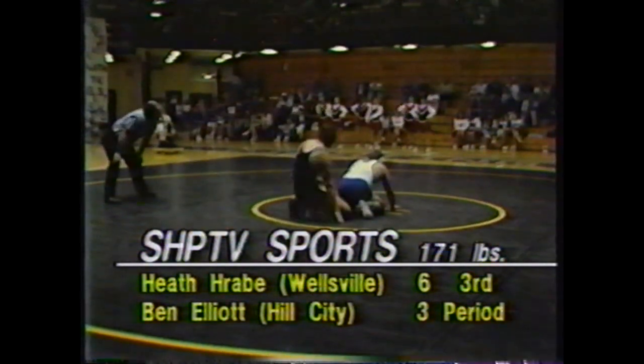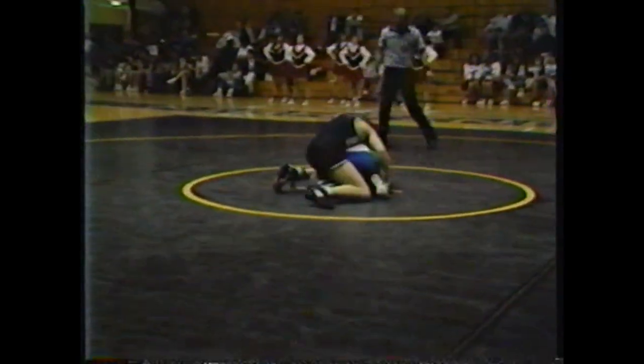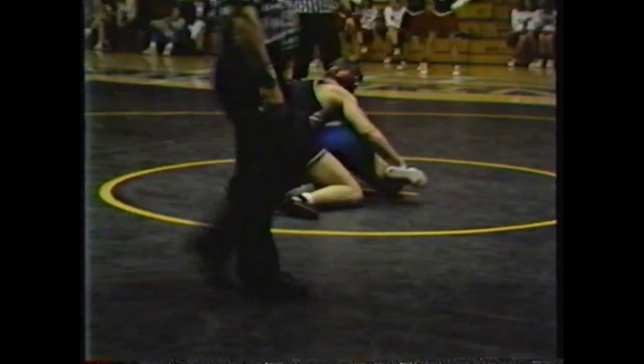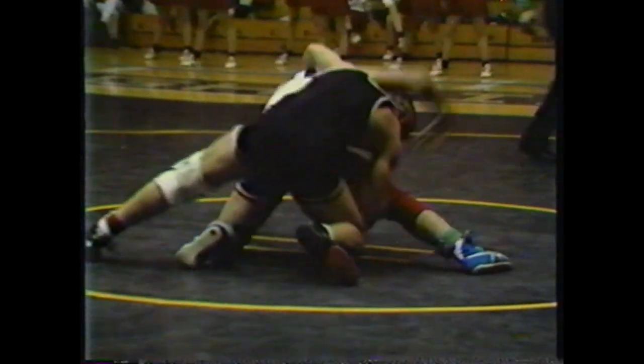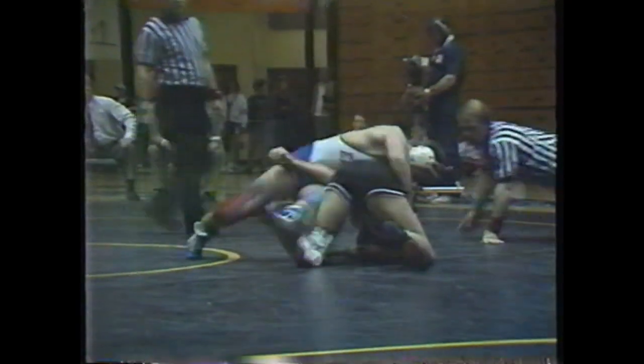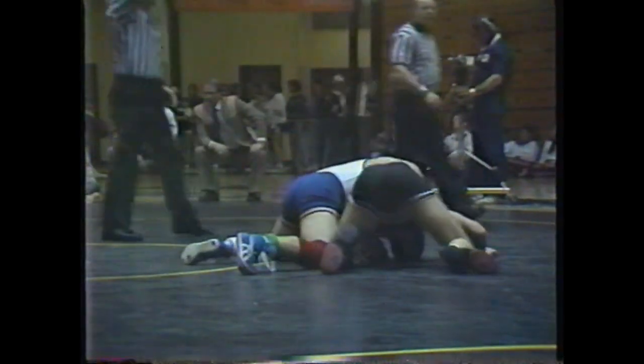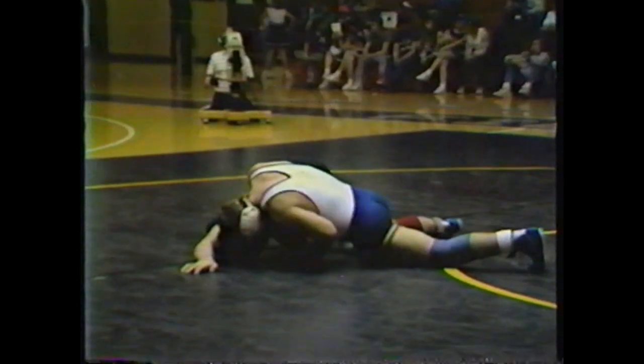Here we go, they get ready to start. 1:27 left to go, third period action. 6-3 is your score. Ben Elliott on top, Heath Raby on the bottom. There you see it. A minute and 15 left to go. Trying to stand his way out is Raby. Elliott can't afford to give up any more points, and it looks like he's trying to get the reversal, and he does. Raby gets a reversal, makes the score now 8-3. At 171 pounds, 1 minute left to go in this match.